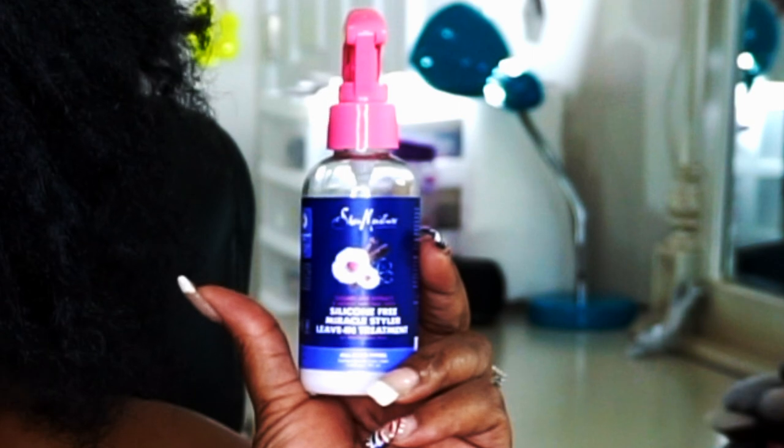I kept seeing it everywhere, and I could not actually find it in store. I saw the Glam Twins talk about it in their video. I saw some other natural hair YouTubers talk about it in their video. And it is this right here. This is the Shea Moisture Silicone Free Miracle Styler Leave-In Treatment.